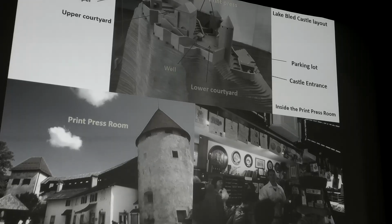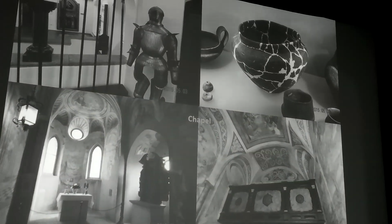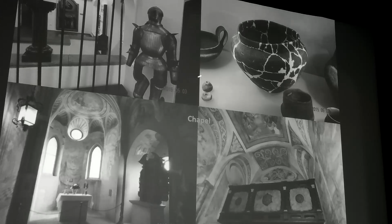So we did look around, and this picture is the print shop. You go into this from this door, and inside there's a guy doing a demonstration for us. Actually, it's a working print shop, so they do a lot of printing, I guess, for the local people. It's very interesting. And then the museum has a lot of weaponry and armor exhibited, and a lot of pottery and artifacts from that century displayed.